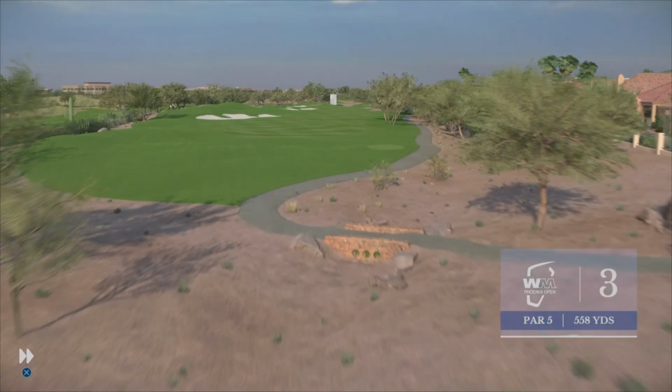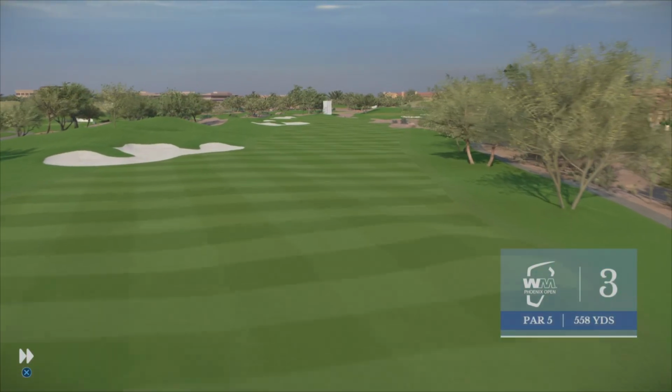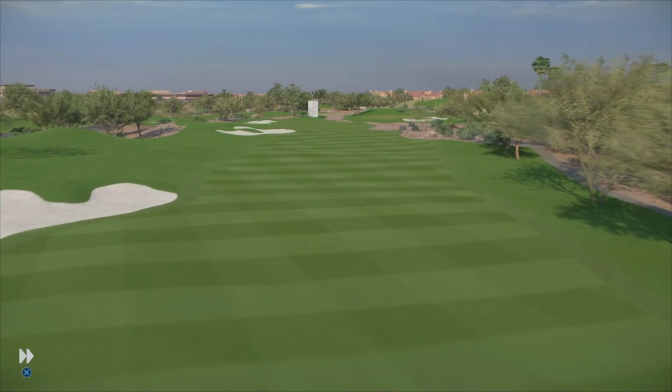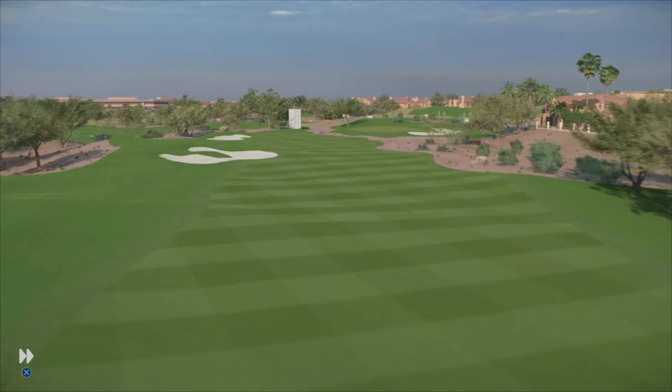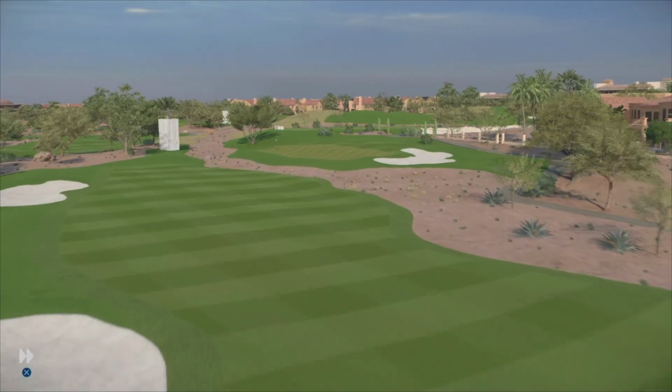We come now to the first par 5 of the day, 558-yard third. A dry wash runs down the entire right side, and then it cuts across the green. Long drive down the right side, and the green is going to be reachable in 2.